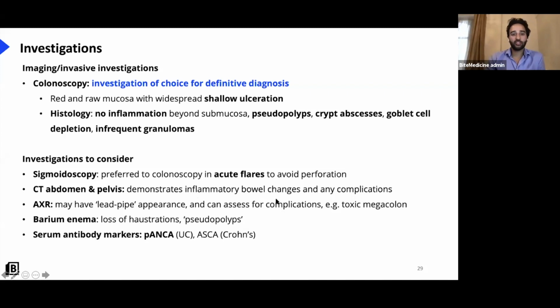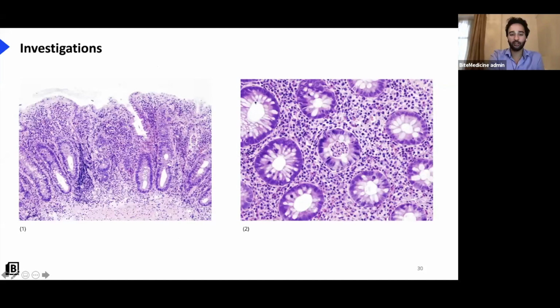Got some images. These are the ones we essentially looked at before, but to put it in the context of colonoscopy and biopsy, you put the bits under the slide, and this is the kind of stuff you would expect to see. So lymphocytic infiltration of the intestinal mucosa, disruption of your crypts, and crypt abscesses as well. These are the types of things you would expect on biopsy.